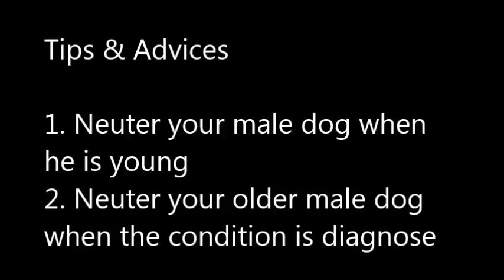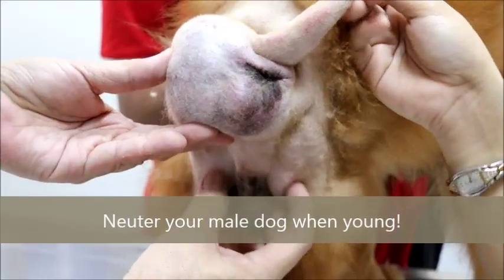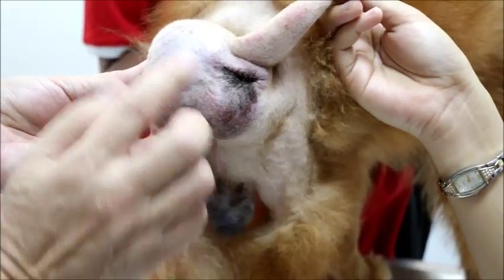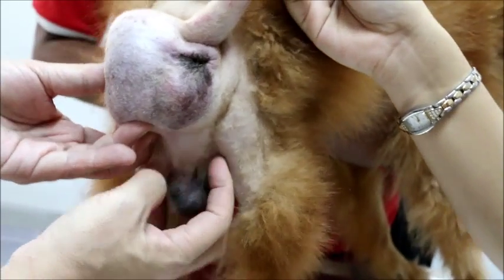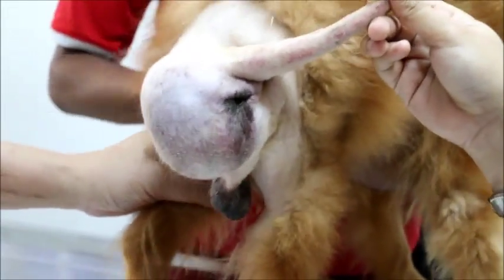Tips and advice. First, neuter your male dog when he is young. Second, neuter your older male dog when the condition is like this. But the unneutered dogs, many of them develop perineal hernia.